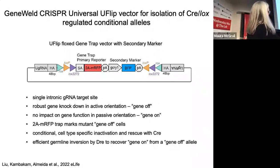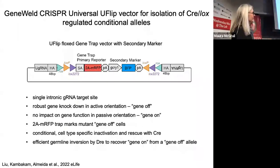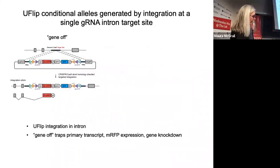We also have a pair of ROX sites that flank the cassette, and these are responsive to the DRE recombinase, and I'm going to come back to why they turned out to be incredibly useful. So we have two ways that we can integrate this cassette into the genome to create conditional alleles. The first way is just to put it in what we call the gene off orientation. And what happens during transcription is that the primary transcript will splice into the cassette. There's transcriptional termination, MRFP expression, early termination, and induction or creation of a mutant phenotype.